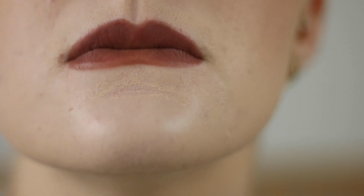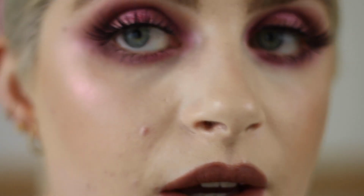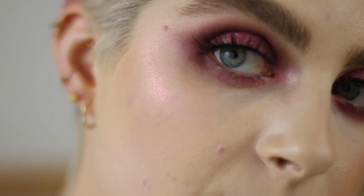So, before you could see just a little bit of glow. I mean, it's not ultra matte, but it's definitely a soft matte, but it is matte. I'm saying matte a lot. Under here is the same. Again, I have not powdered, unless under my eyes.